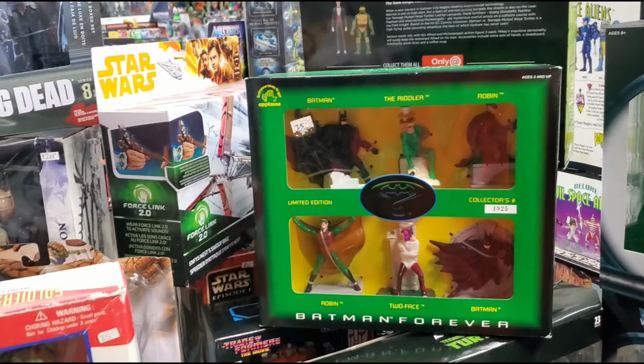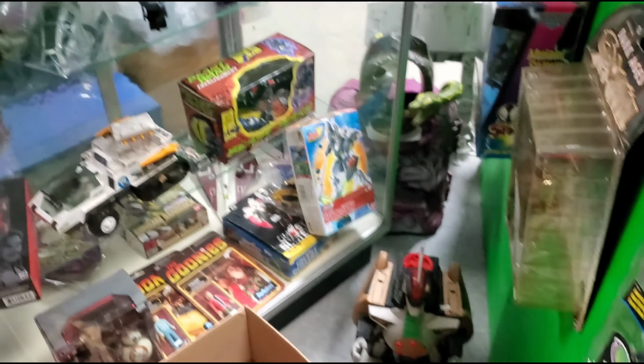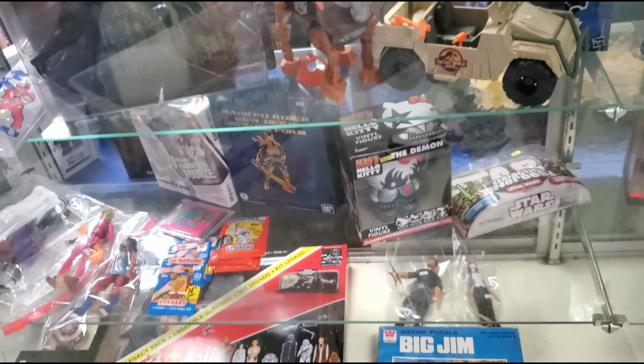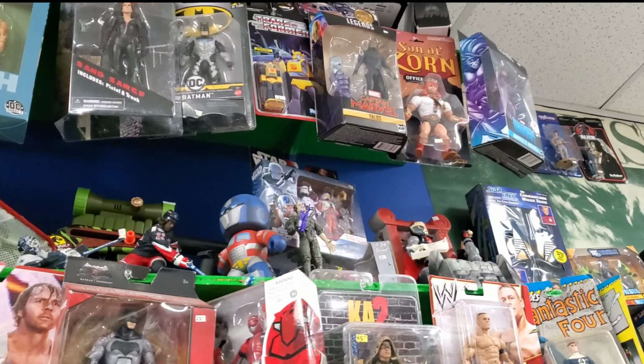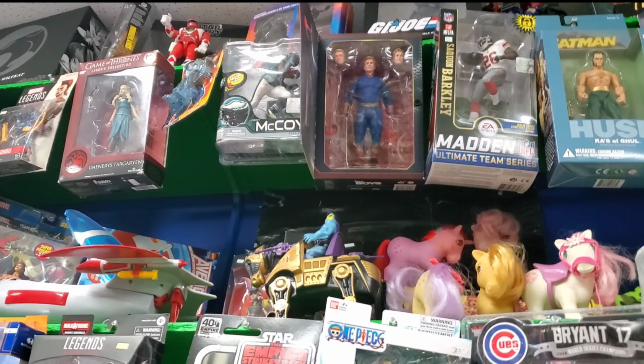Check out that Batman Forever collection set. That's pretty rad. And we just got the dragon sword hanging out here in the corner. That's awesome. Now that's interesting. I did not know they made Son of Sorn action figures. That's pretty cool. I miss that series, by the way.